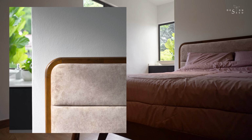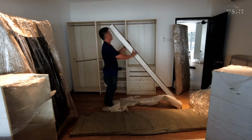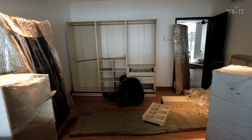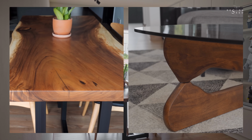Tasteful quality furniture is an investment that adds value to your home. After all, you may not be able to move a lot of things from your old property to the new, but you are able to move your loose furniture to your future home.